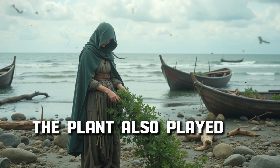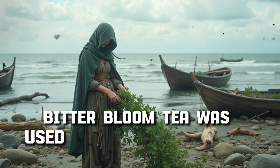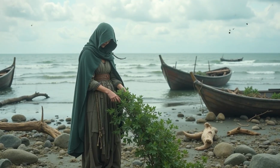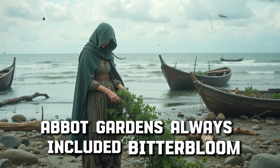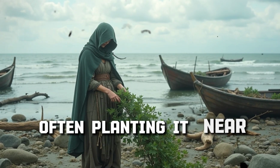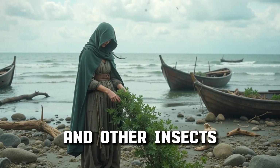The plant also played a crucial role in 14th century medicine. Bitterbloom tea was used to treat intestinal worms, digestive issues, and fever. Abbey gardens always included Bitterbloom for both culinary and medicinal purposes, often planting it near doorways, where its strong scent could repel flies and other insects.